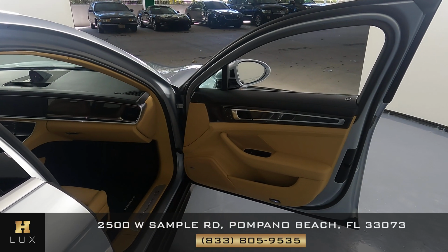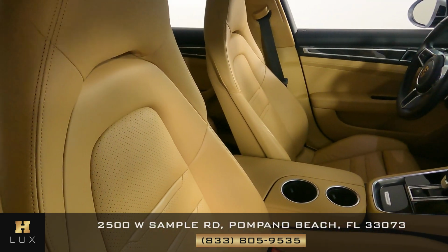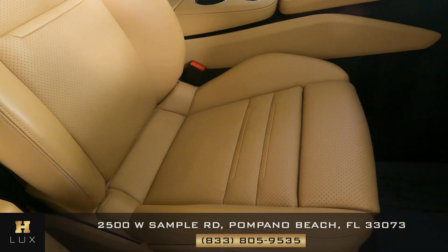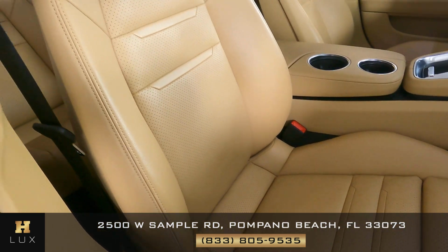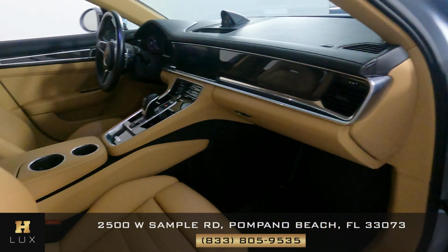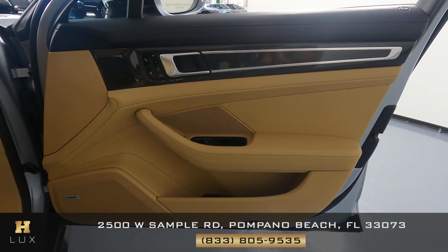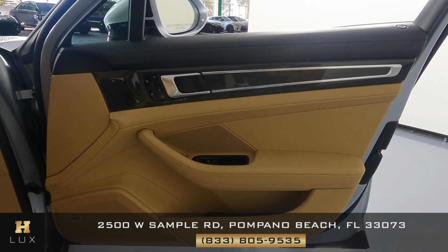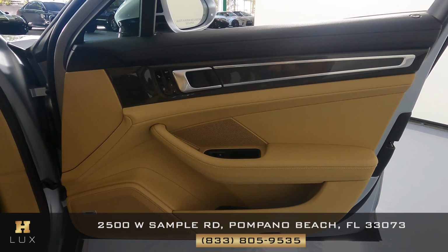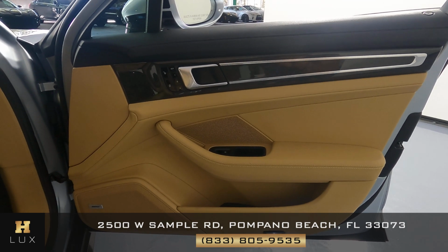Let's now take a look at the other side of the vehicle, the passenger side. And we're going to start right here once again with the seat. Checking the leather, seeing if there's any kind of damage to it. Everything's looking good. Perfect. Now, what about the door panel? Once again, just like the other side, we want to know if there's any sort of damage in general. Not seeing anything. I'm not seeing any kind of wear and tear or any kind of damage. This door panel is in excellent condition.